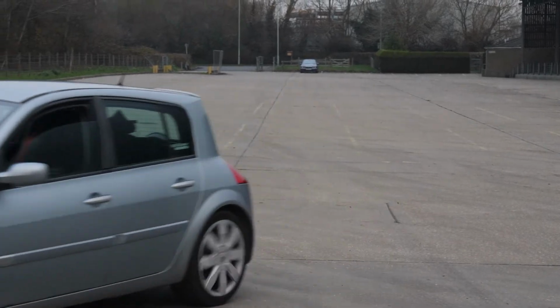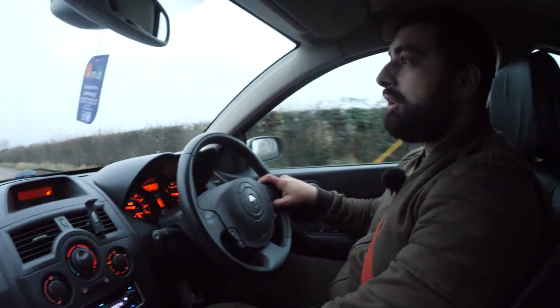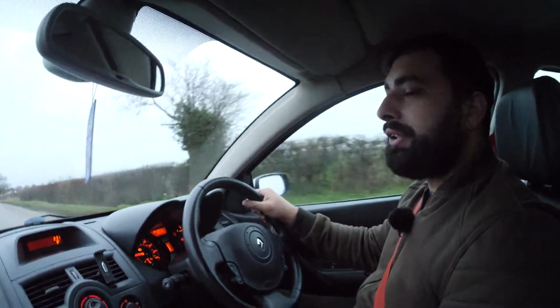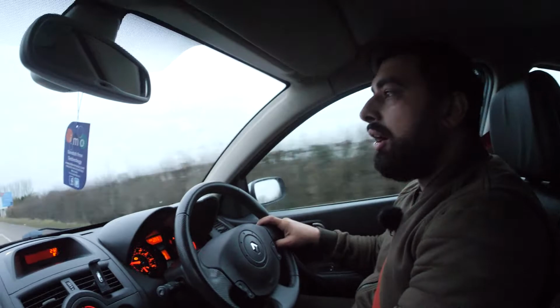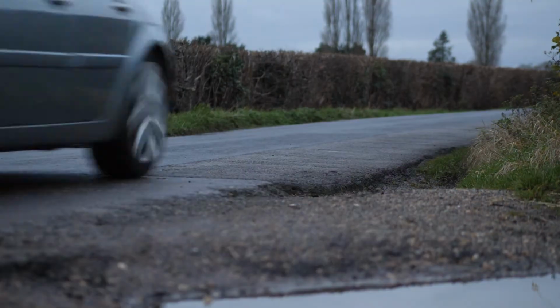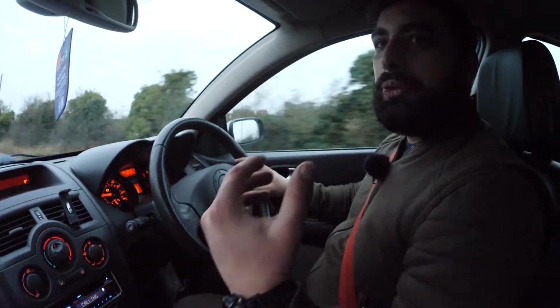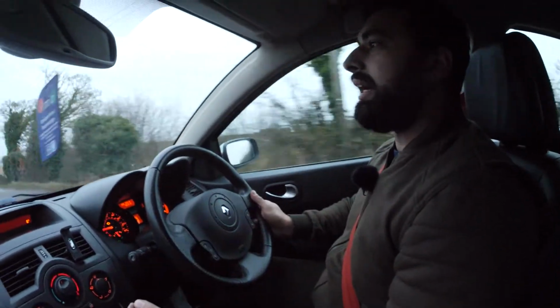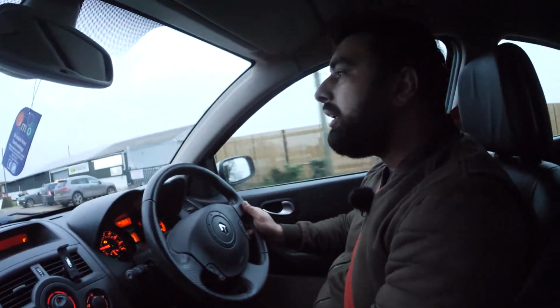I personally think this is one of the best hot hatches that you can get for its price. We're probably gonna come up with more videos in future about this car. The rivals for these cars are the Vauxhall VXR and VW GTI. This model particularly is cheaper than the VXR and the GTI, so you make up your mind. I reckon between £2,000 and £3,000 you cannot get a better hot hatch than this one, especially if you want to use it as a track toy.